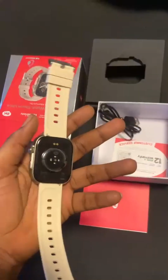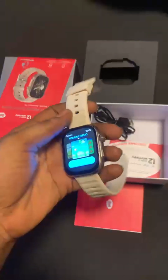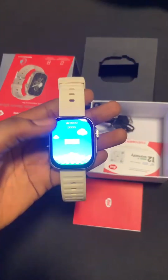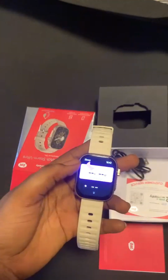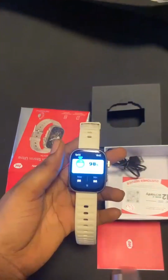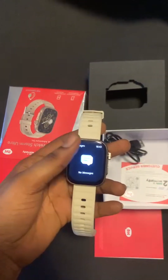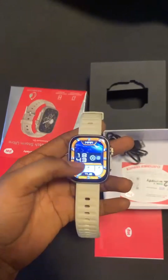for this category. Pairing the Storm Ultra ISW-023 with your smartphone is easy using the Itel Smartwatch app. Once connected, you can customize watch faces, sync notifications, and track your health stats. The UI is smooth, though it's not the fastest compared to premium smartwatches.